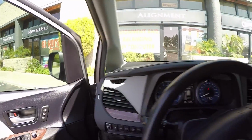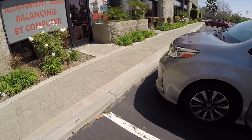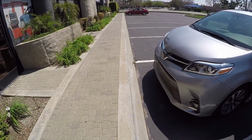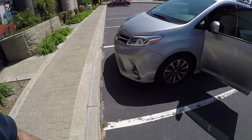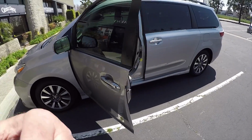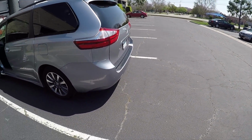Let's get out and take a look. See how it did. So you have the pretty front end. You still have room. You can see exactly how you fit in the parking space. If you want to pull forward more, you can, but we have enough room. We're all the way in. See that? We're parked good, nice and straight.